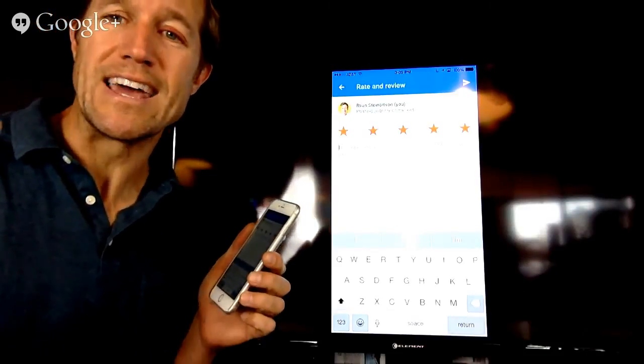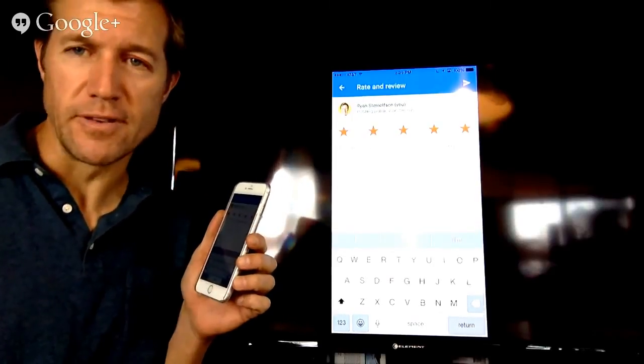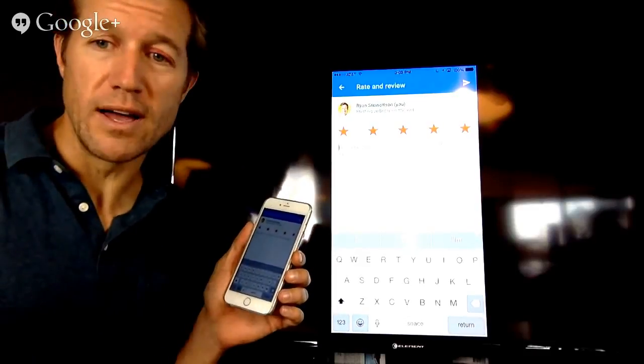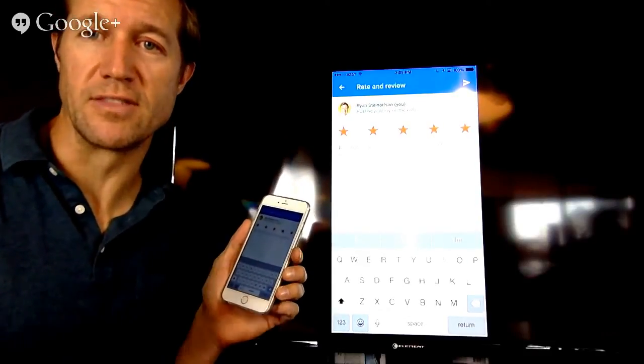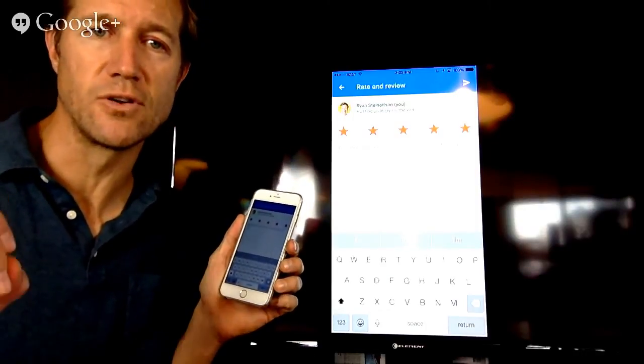And by the way, Google endorses this. Yelp frowns on you asking for reviews. They're a West Coast company. Go figure. Google, right in their terms of service, in their review guidelines, says absolutely go and ask your customers to leave you a review.